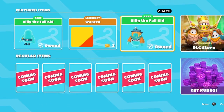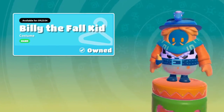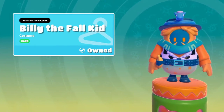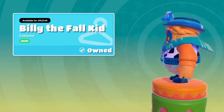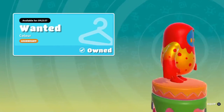Welcome back to another Fall Guys Itemshop video. We have here a brand new skin and a brand new color. But we're going to start off with the brand new skin, which is the Billy the Fall Kid, which is a very interesting name and skin. Yeah, very interesting, and it's a rare rarity. And then we have here the Wanted color, which is probably a lot better than the skin.